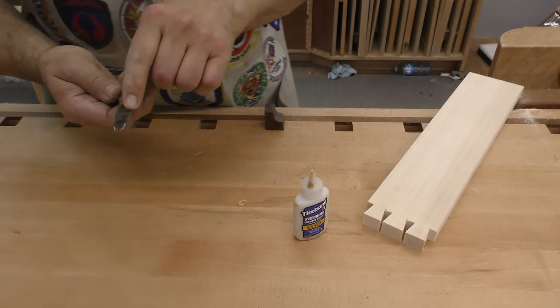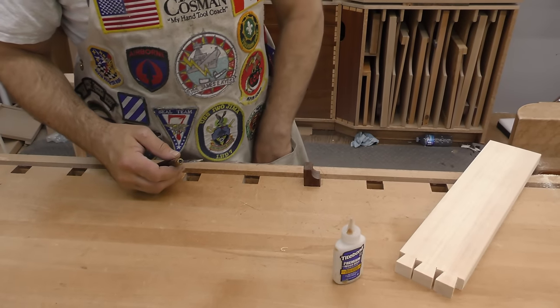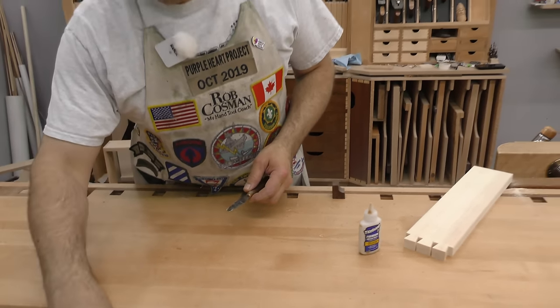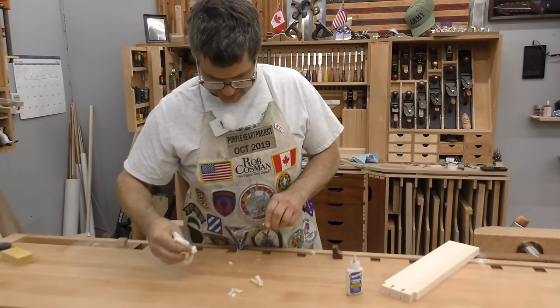it's just invaluable. Nice thing about it is it's steel, so if you forget to take the glue off before it dries, just take an old chisel and scrape it off and you're good to go. You've got to have one of these if you're doing any kind of joinery. Works for mortise and tenon, anything like that.